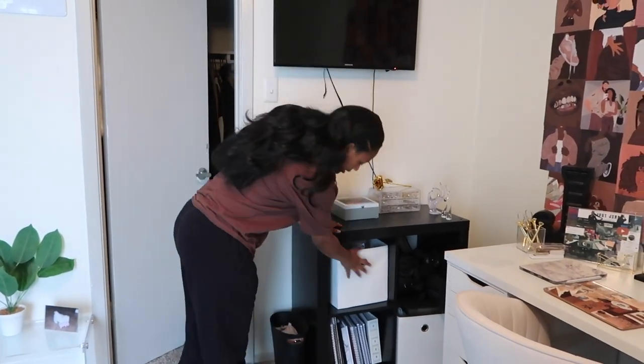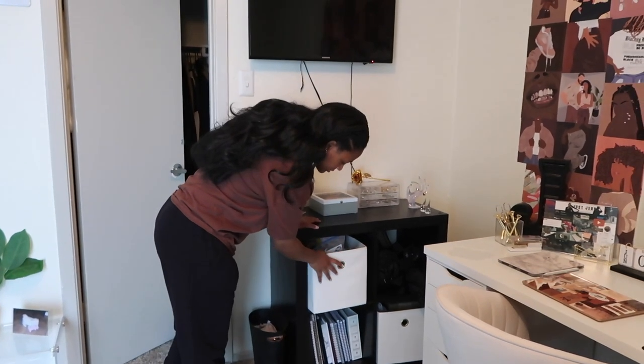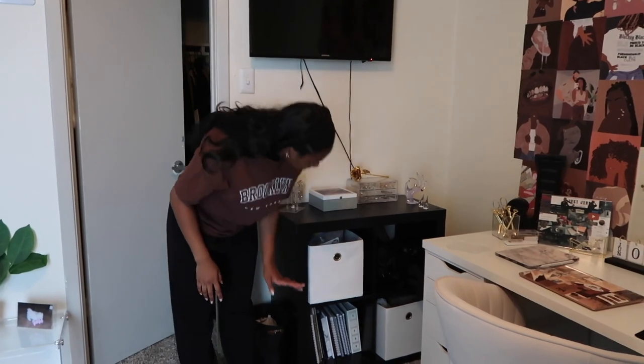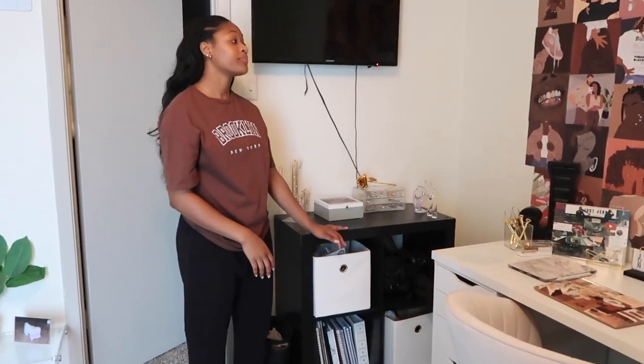Cubicle. I have junk in here as well. This is mainly like my camera, tripod kind of stuff on that side. And then right here is just some notebooks and books that I find necessary.